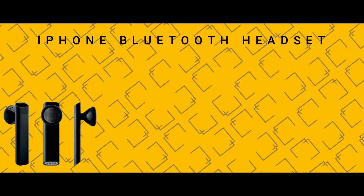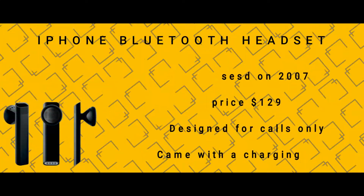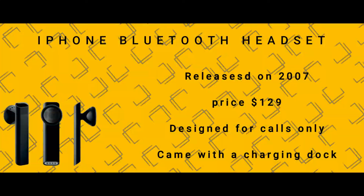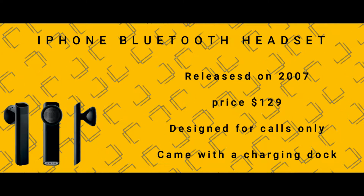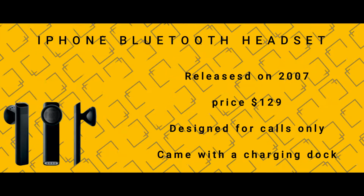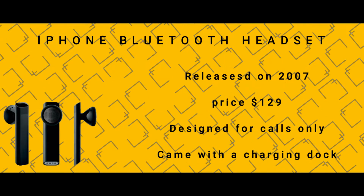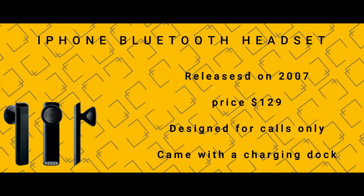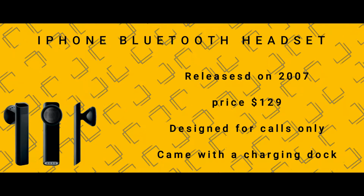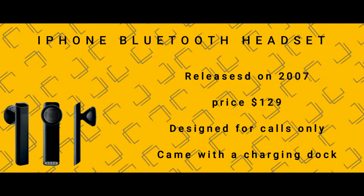The iPhone Bluetooth headset was introduced in 2007, priced at $129 and later reduced to $99, and discontinued in 2009. It was designed for phone calls only and could not be used for listening to music. It was bundled with a travel cable that charged it and a 30-pin iPhone simultaneously, and a docking station called the iPhone Dual Dock that could charge it and an original iPhone was also available.